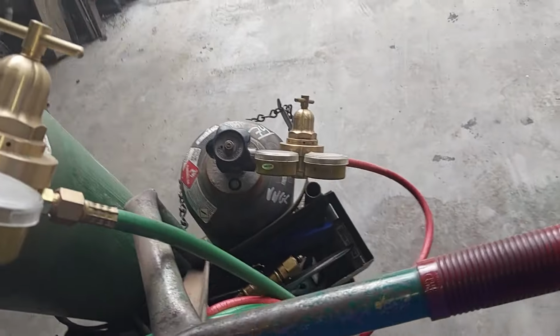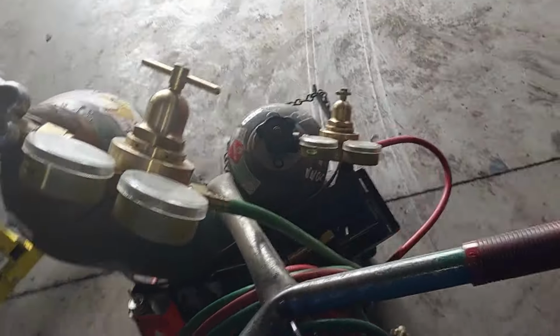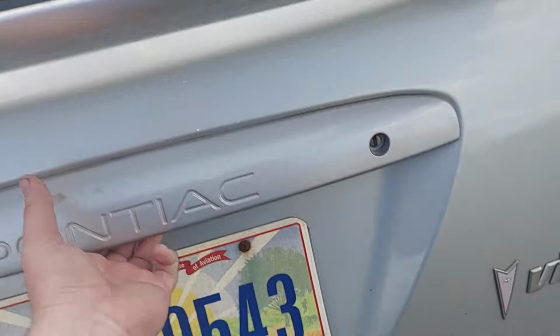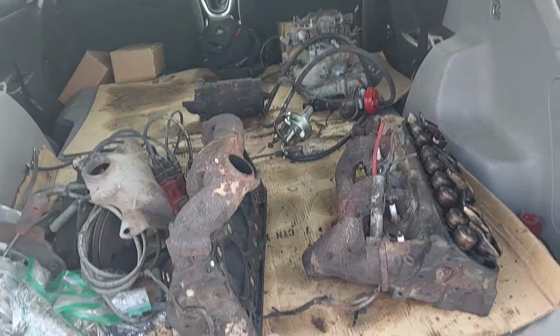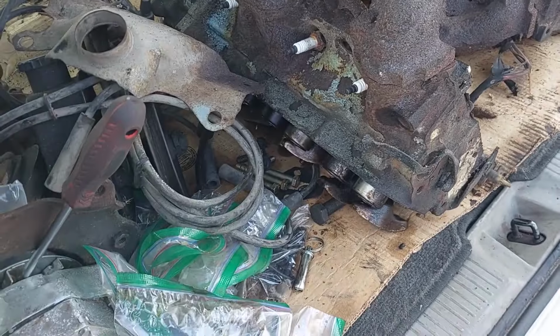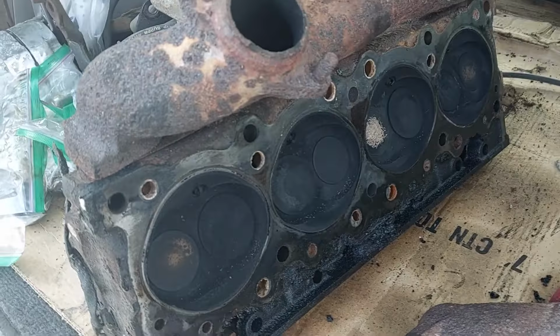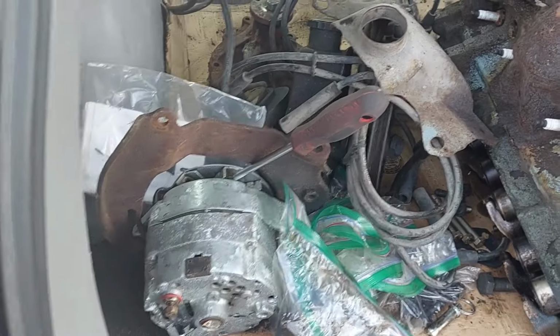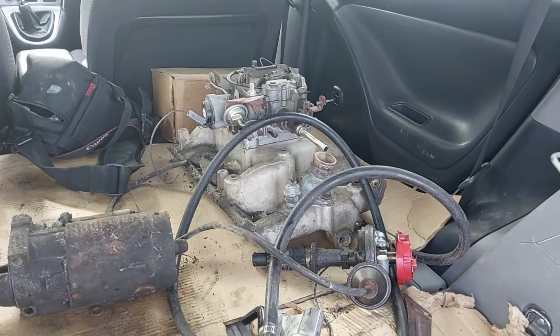I need to move those. Get this torch set up out of the way here. This here is my mobile workbench. You can see I can keep all of my Pontiac goodies in the back here without any problems. There's the heads that came off this guy. They are the matching 1971 heads that came on that motor. Not great, but I don't care because I'm not going to be reusing any of this. Probably will be reusing most of this. Have no idea if I'm going to be reusing that or not.